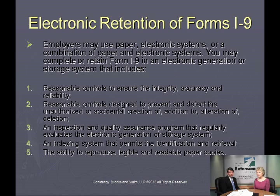So, as I was talking about, reasonable controls to ensure the integrity, the accuracy, and the reliability. Reasonable controls designed to prevent and detect unauthorized or accidental creation of, or addition or alteration. You want to make sure they can't be altered, that they're static documents. An inspection and quality assurance program that regularly evaluates the electronic generation or storage. An indexing system that permits the identification and retrieval.